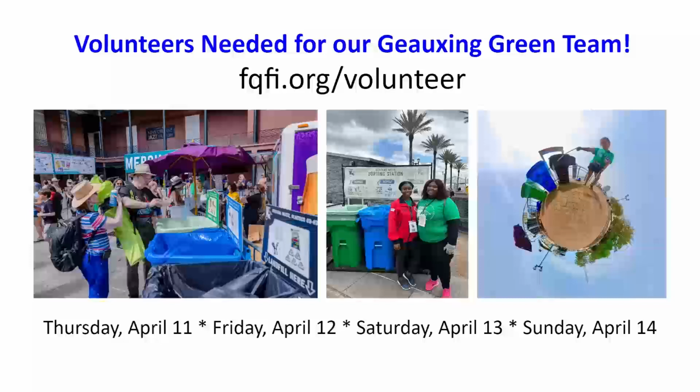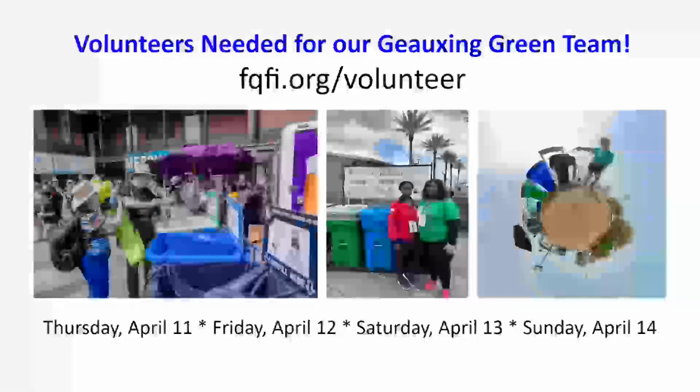So if you just go to FQFI, French Quarter Festival Inc.org/volunteer, there's a sign-up sheet. We would love to have you. It's Thursday, April 11th to Sunday, April 14th. And hopefully some of you will join us. You'll see me, you'll get a t-shirt. You'll get $10 in beverage and merchandise tickets. And hopefully you'll have as much fun as some of those other people were having earlier.